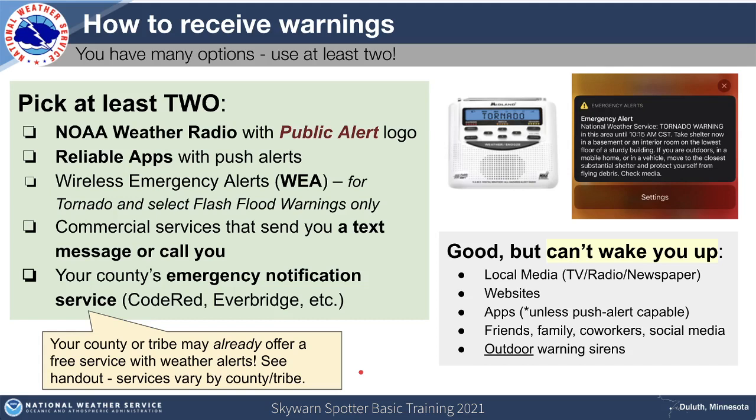Other good options that can't wake you up, your local media is great, but the TV can't wake you up. You have to turn on the TV or tune to the radio to be able to know what's going on. Apps are good, but they have to be able to push the alert to you. And a lot of times you need to make sure that you don't have do not disturb mode on, because that may cause alerts not to get to you. And I'll talk about that in a second.